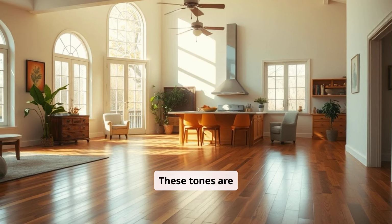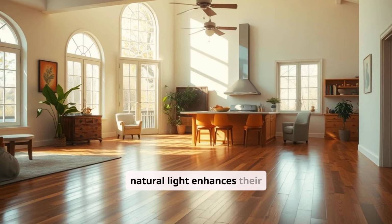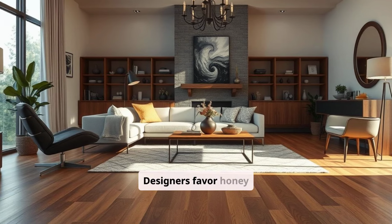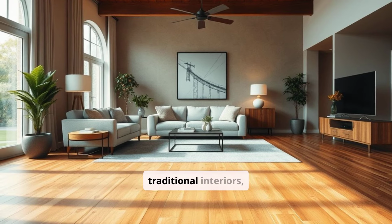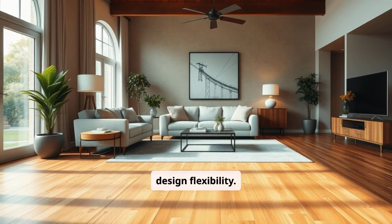These tones are especially popular in open floor plans where natural light enhances their warm glow throughout the day. Designers favor honey finishes because they complement both modern and traditional interiors, giving them long-term design flexibility.